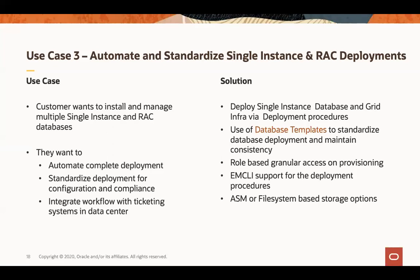Now, compliance standardization is one of the critical aspects because the compliance can be monitored on an ongoing basis. And if you are really interested in compliance monitoring and management, we had a very deep dive webcast sometime back, and Tim is going to take you through those links, which you can refer to offline.